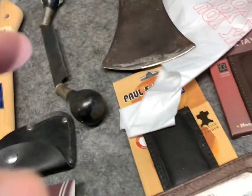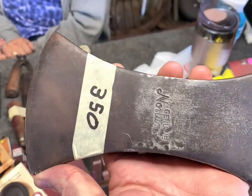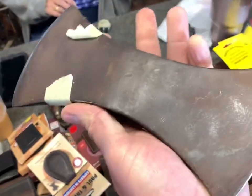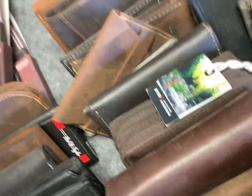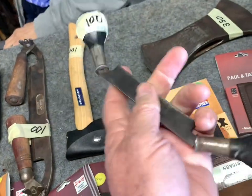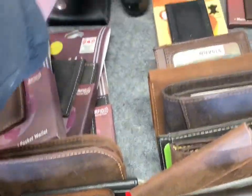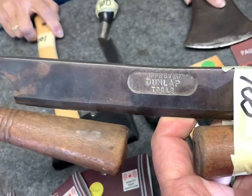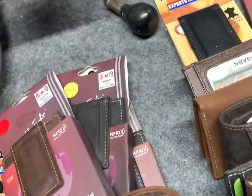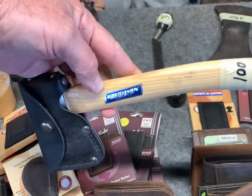Can I pick it up? You can. That's nice. Sure is. There's this thing, whatever that is. And then there's this little hatchet right here. Pretty cool, thank you.